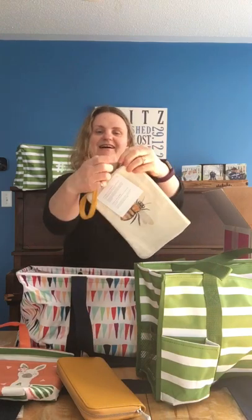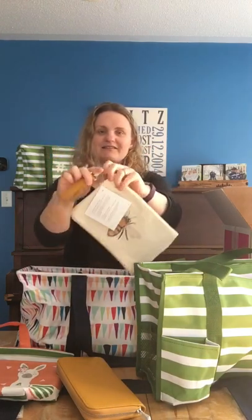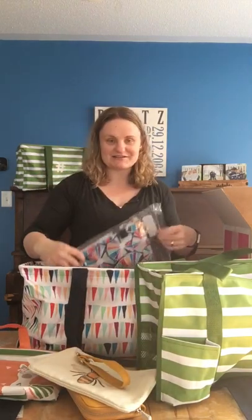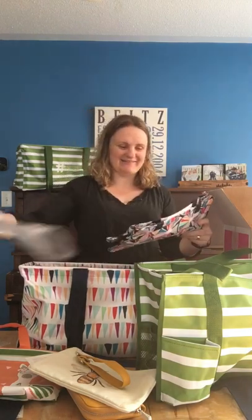Where's the strap? We'll take off the plastic here because it takes forever to get those little plastics off. Oh, how cute is that? I love it. I have a niece that I'm trying to convince to be a beekeeper because she wants to, but she doesn't. Anyway, she's going to love it. Can't wait to show her.